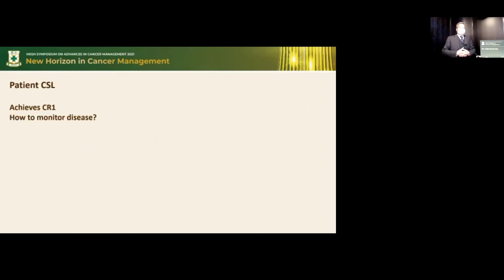Okay, so much on solid tumor. We go back to our case. So the patient, after induction chemotherapy, achieves complete remission. So that's good news. But the question is how to monitor the patient further.